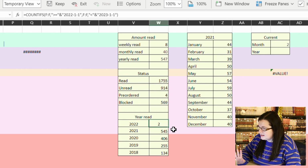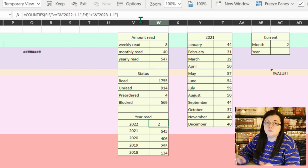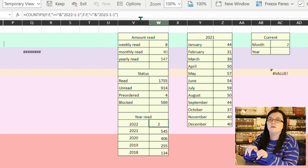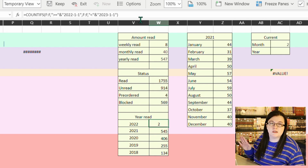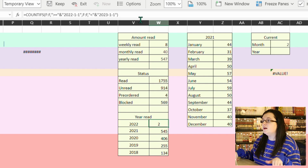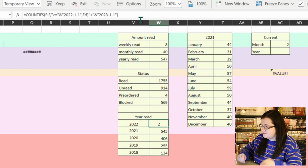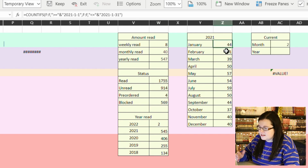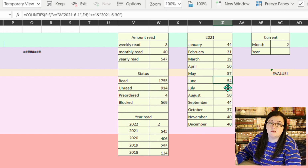The year read is a little bit more complex, but not much more. So again, it's a Countif on the column for date read, date completed, and the only difference is we're giving it a range between 2 dates as opposed to just anything before this. So this one is a range of dates between the 1st of January 2022 and the 1st of January 2023, and they are all the reads I have done this year that count. And it's the same for the reads by month, the only difference being instead of me changing the year, I change the day and the month depending.